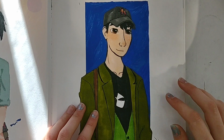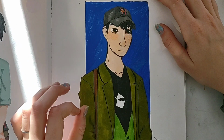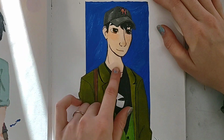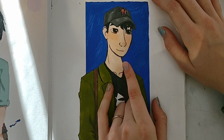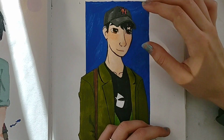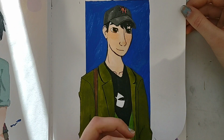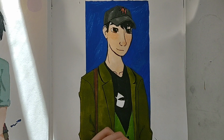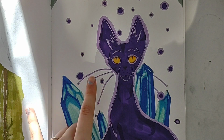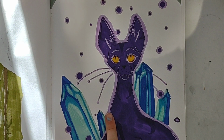This is Tadashi Hamada. Tadashi I did, I think, completely original. I just drew from a ton of different references because his facial structure was really weird to me. He has a really big nose, and not really an angular face, but a longer face, like an oval. I was going to draw everyone from Big Hero 6, and then I was like, no, I'm done with them.